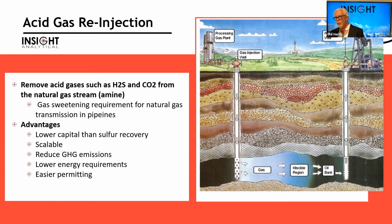And second, it helps us to repressurize or keep pressure in the reservoir. So we'll see this being referred to as EOR, an enhanced oil recovery method. So acid gas reinjection can help to repressurize or increase the pressures in the reservoirs and mitigate some of the greenhouse gas emissions. They generally have lower energy requirements than putting a full SRU in. It's scalable for small plants or big plants, with lower capital costs than putting a full SRU in. And certainly in Canada, it has become a lot easier to get an acid gas reinjection site permitted than to build a new sulfur plant.